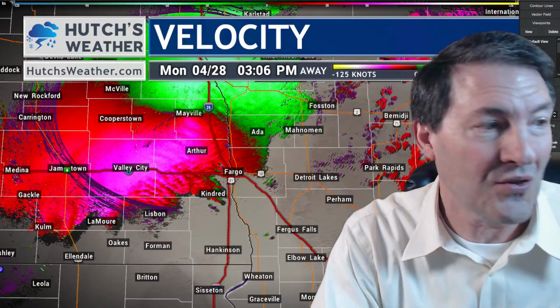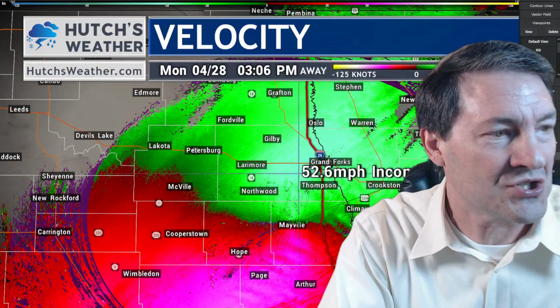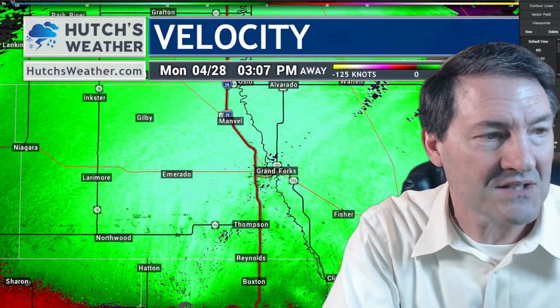Well, velocity, all the wind is coming out of the north. That's what this shows, Hutch. The wind is blowing out of the north. How fast is the radar picking up winds? Ooh, that's a great question, Hutch Johnson. Grand Forks, this radar at elevation is seeing, whoop, did you see that 66 mile per hour nonsense up here?